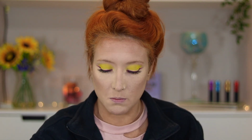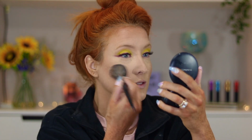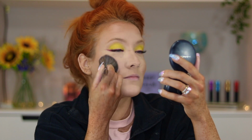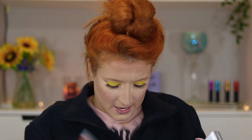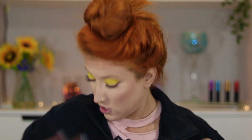Okay, for blush, I'm going to go in with this Show Me Your Cheeks blush by Elizabeth Mott. This is such a pretty peachy pink blush. I love it. For highlight, you've probably guessed it. Jesus Christ. It just snowed from my scalp while I was doing my bronzer. That's how much I need to wash my hair today.